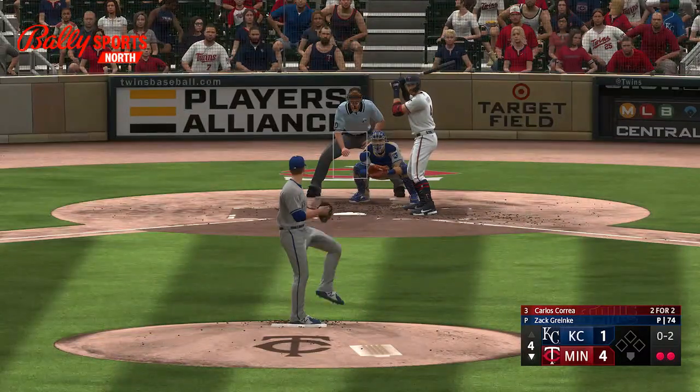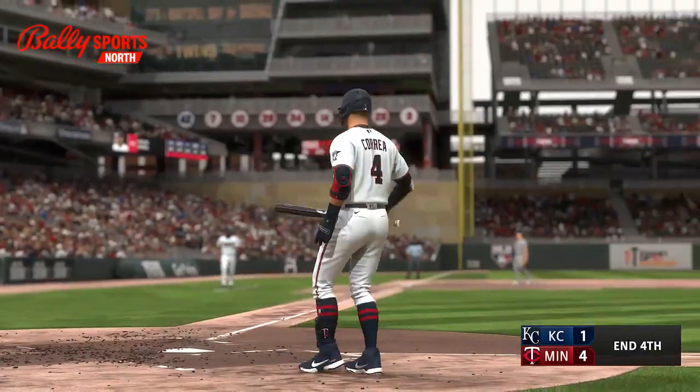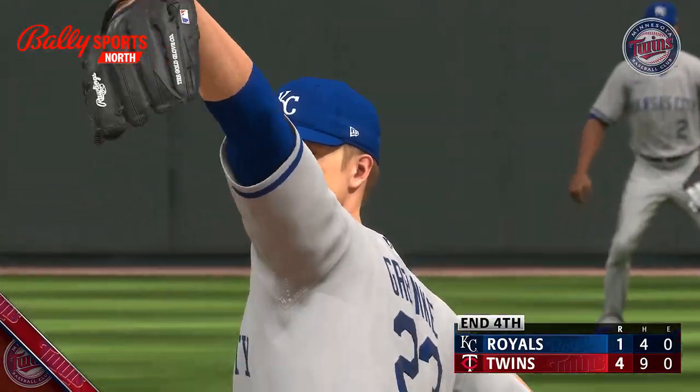Two outs. Swing and a miss. The velocity blasted it right past him. Twins retired in short order, but they lead it 4-1.